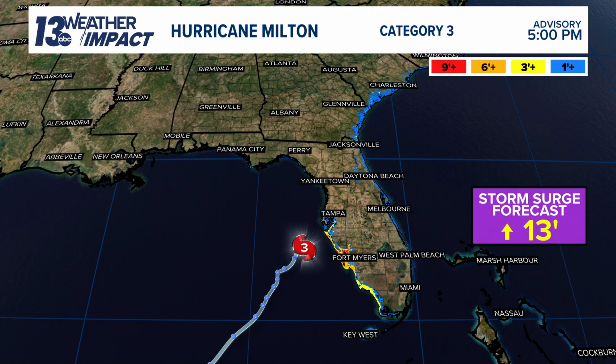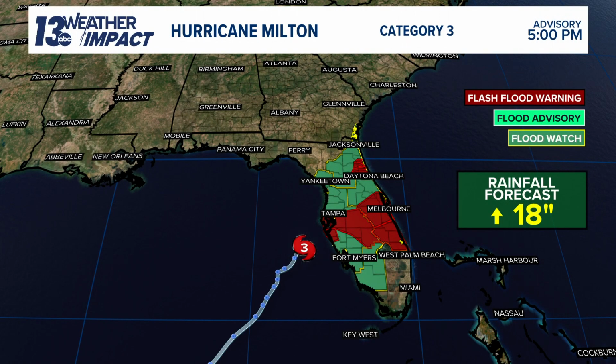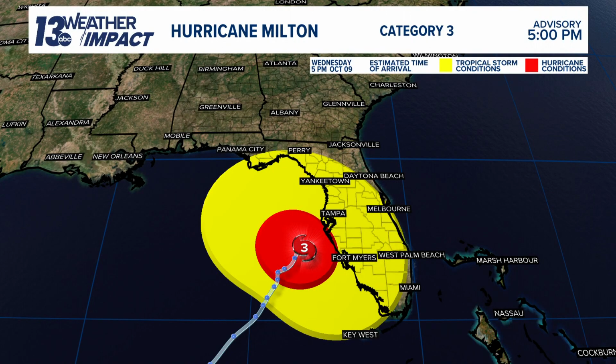It looks like it is pointing a little bit further south of Tampa Bay, which is great, but all the way from south of Tampa Bay down through the Fort Myers area and Port Charlotte, up to 18 inches of rain. A number of flash flood warnings already in effect, as the heaviest rains will be to the north and east of the center. That'll be north of Tampa on up through Daytona Beach.